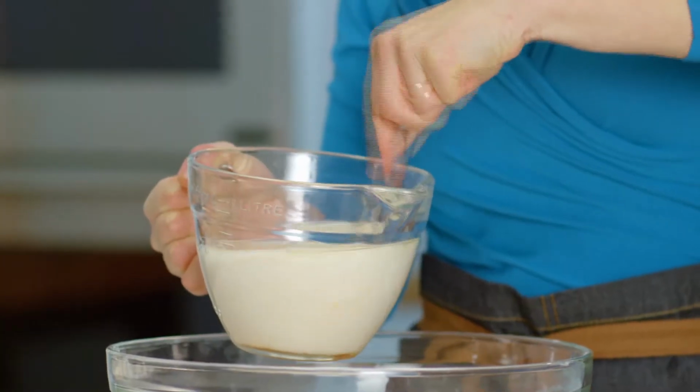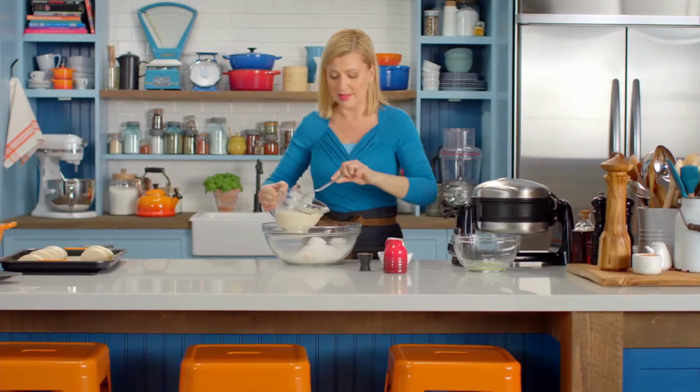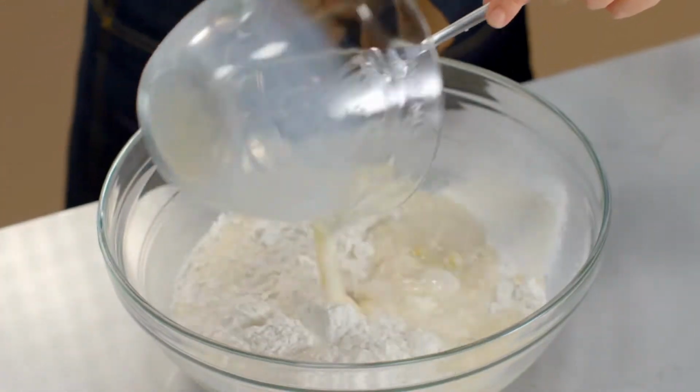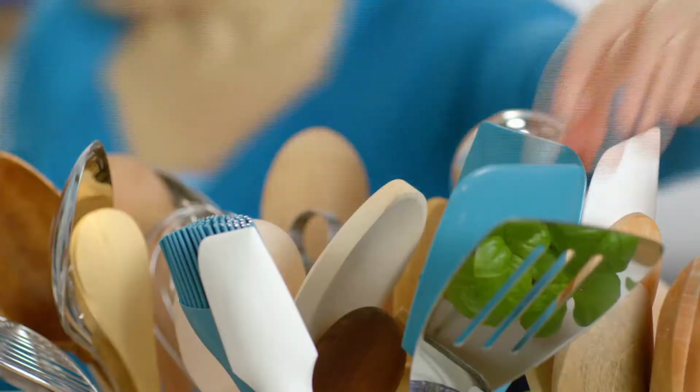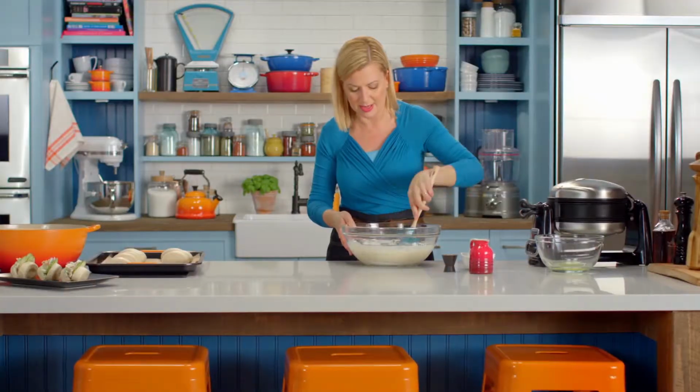Break the eggs into the wet mixture and just blend that together. And then I just add this all at once. A quick little stir. You want to mix just until it's blended.